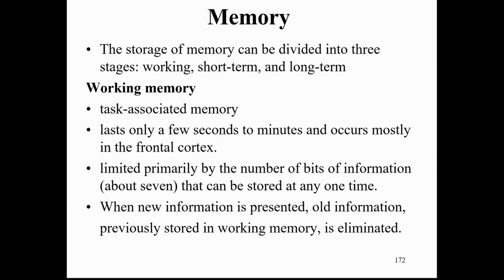Okay, next we have memory. So how do we have memories? So the storage of memory can be divided into three major parts. We have our working memory, short-term, and long-term memory. When we say working memory, it is kumbaga, the shortest span of them. But it is easily learned, also easily forgotten. It is called task-associated memory. It only lasts a few seconds, 2 minutes, and occurs mostly in our frontal cortex. It is limited primarily by the bits of information that can be stored at any one time.